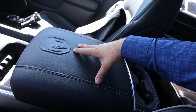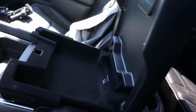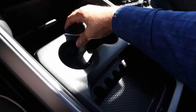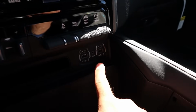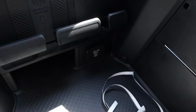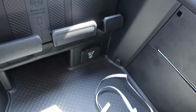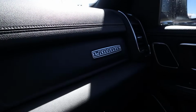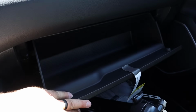And then here is the center console with the Ram logo there in the center. And you can see the storage space, got some USB action, and then it's pretty cool with the measuring charts. This does slide backwards and forwards, and then you got some USB action here, wireless phone charging pad, and then we have a full outlet down below. And then soft touch all over the dash, which is really nice. And then you can see Laramie right there, the glove box. And then also you got more glove box action down below.